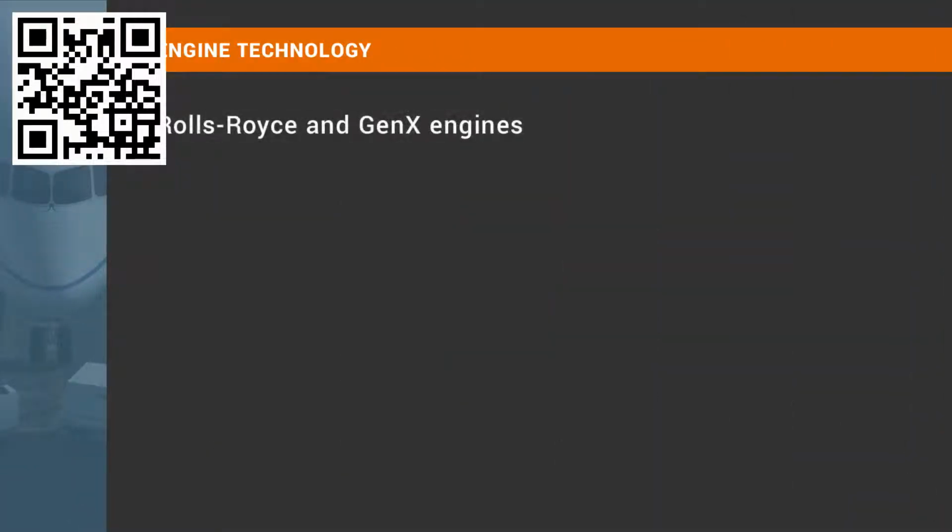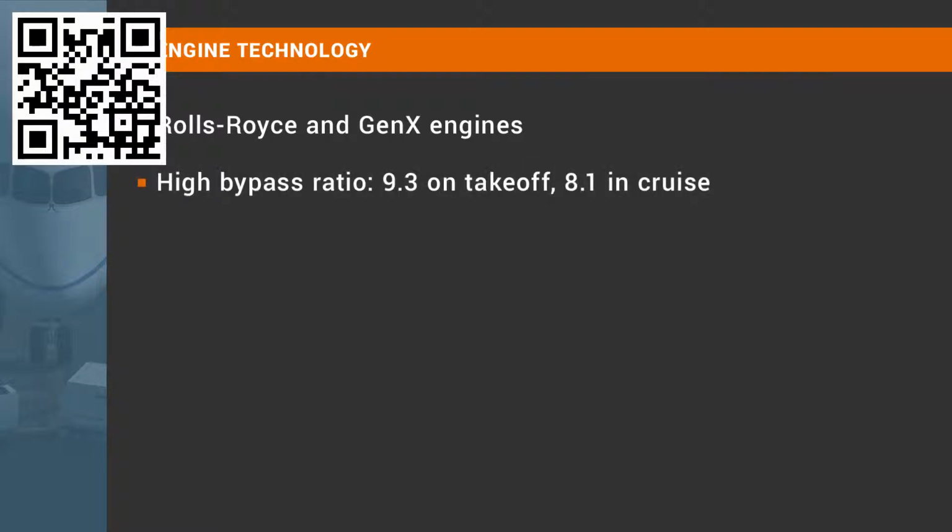There are two engine options, the Rolls-Royce and the GEnx engines. A really high bypass ratio of 9.3 on takeoff. Now, that's bypass ratio, okay? 9.3 on the takeoff. I believe at cruise it's a little lower. It goes to about 8.1-ish. Now, the 737 is 5-to-1. So you're looking at 5 versus 9.